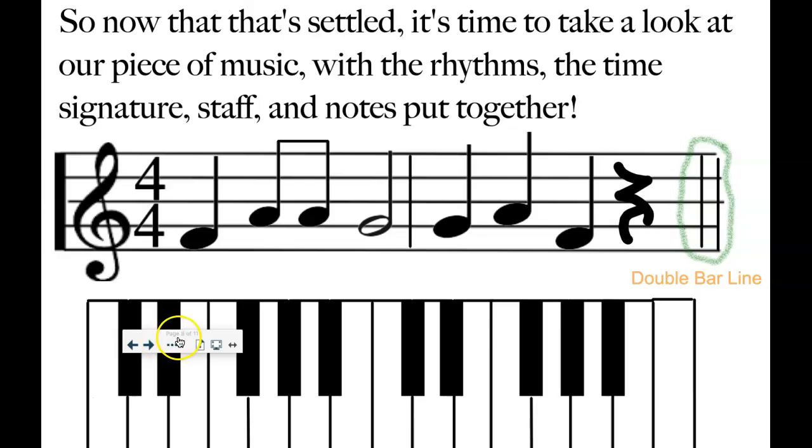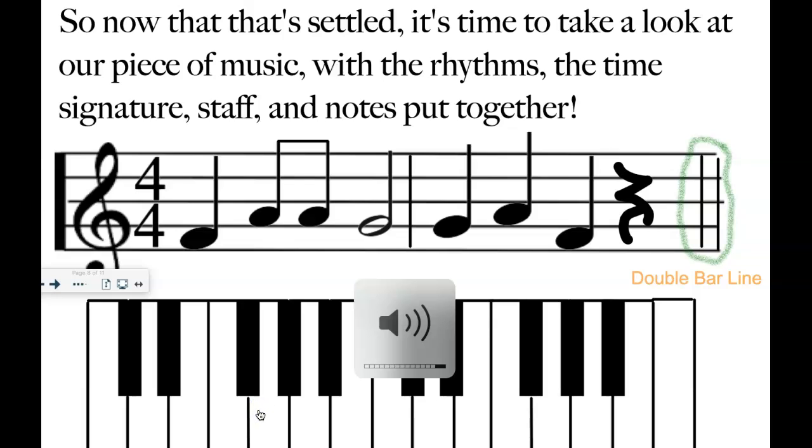So now that that's settled, let's take a look at a piece of music with the rhythms, the time signature, the staff, and the notes together. So here's our staff, here's our time signature. Want to hear something cool? This is a digital piano, so if you touch it, it makes sound. Pretty cool, huh? So, let's play this piece. It might delay a little bit.